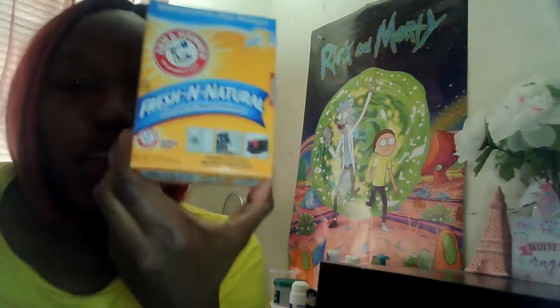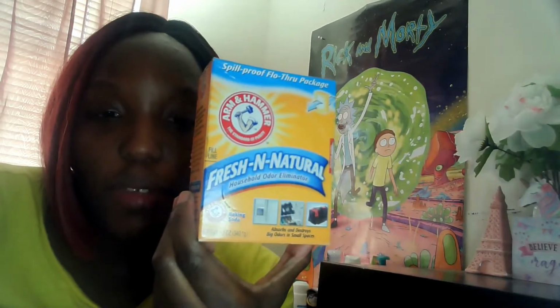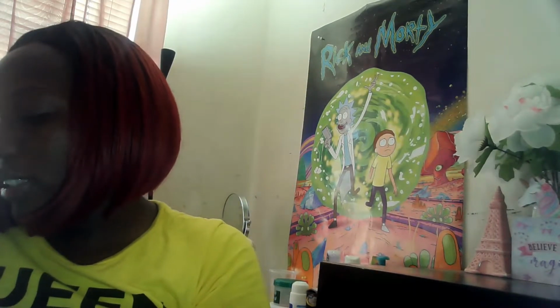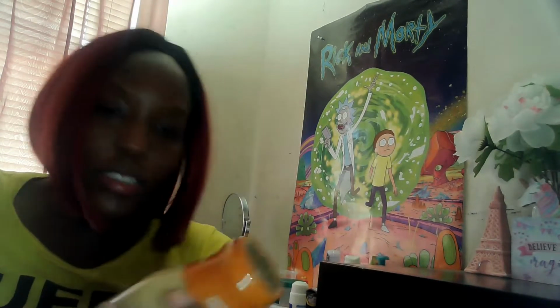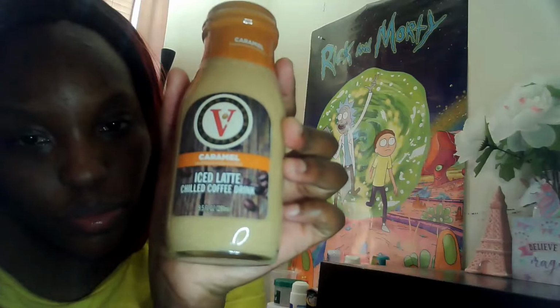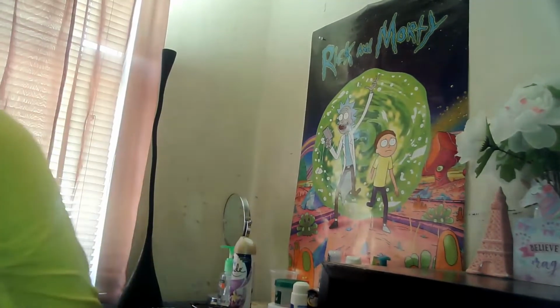It's by Arm & Hammer, the Fresh and Natural Household Odor Eliminator. And this is definitely needed for the beneficiary. I forgot to buy this when I was out to the store on this side of town. These are for my sister Kayla. This is a coffee by Bitter Islands Coffee, and it's the caramel brand. So I'm about to give it to her now.